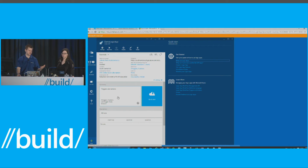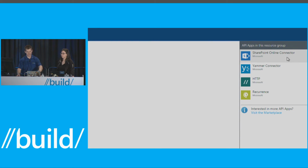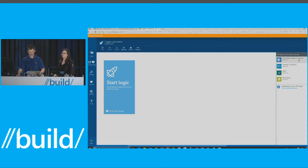But the first step is really to set up the trigger. So you can see here's the trigger or action, and this will bring out the landscape of what I can do. Now I've preset up some connectors. You can see them over here on the side. I've set up SharePoint Online and I've set up Yammer. But let's say that I hadn't set those up, just to kind of show you what that process is.